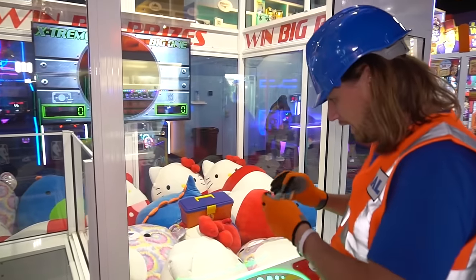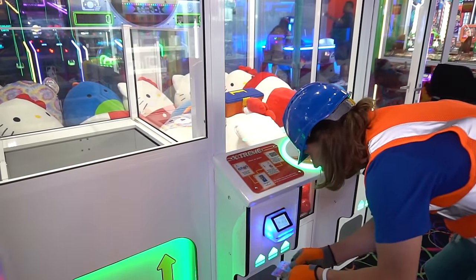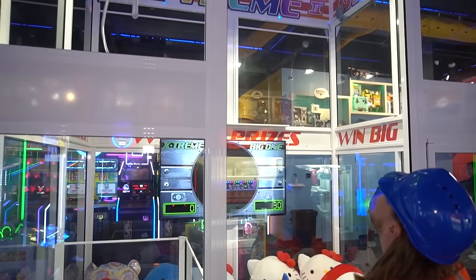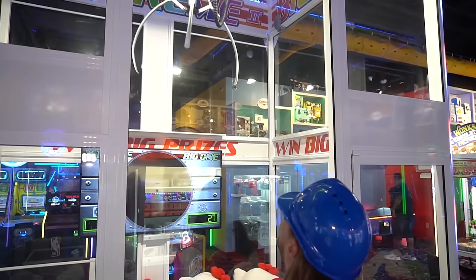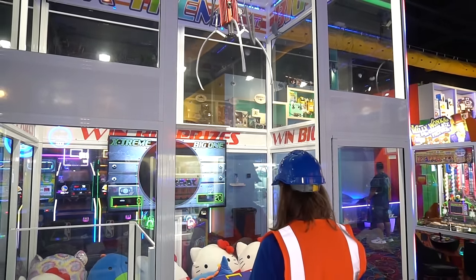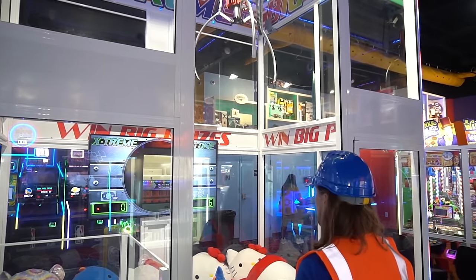Let's see, I got a card here. Let's do this. This is gonna be great. There we go. All right, let's see if we can try to win my tools. Oh wow, look at that claw, isn't it awesome? It's huge. Let's see here. All right, so we got to get it right over the top of it. I think we're good there, maybe.